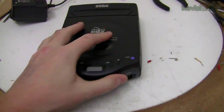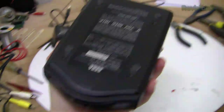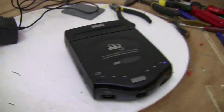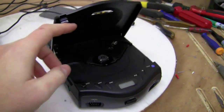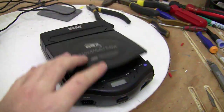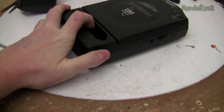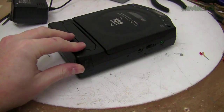Alright, we got one in the mail, Sega CDX. I've never actually seen one of these in person before. It's a lot smaller than I expected actually. It's got a Sega Genesis, the CD-ROM circuitry, and of course the CD-ROM drive as well. So it starts small, so we should be able to make it smaller, hopefully. One thing that's kind of cool about this is you could put in 2 AAs and actually use it as a portable CD player too.